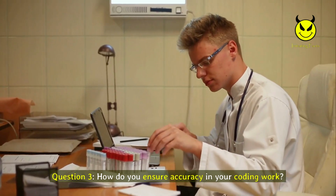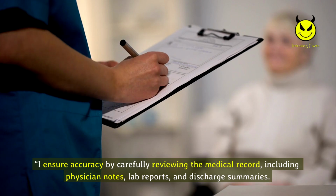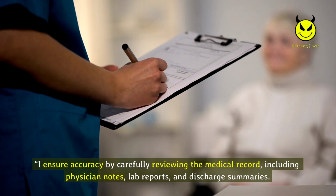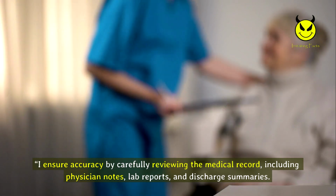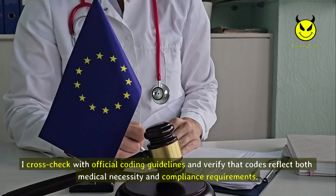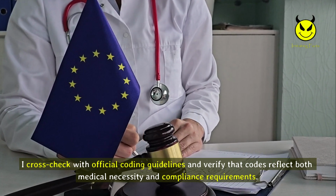Question 3. How do you ensure accuracy in your coding work? Answer. I ensure accuracy by carefully reviewing the medical record, including physician notes, lab reports, and discharge summaries. I cross-check with official coding guidelines and verify that codes reflect both medical necessity and compliance requirements.